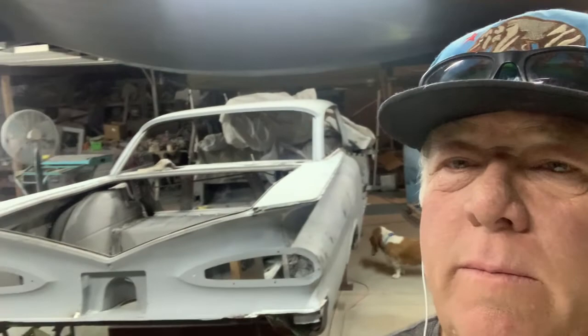The car over my shoulder here, this is a 59 Impala. This belongs to Bill down at Muscle Factory. This is a pretty rusty pig, and we're going to be doing a lot of work to it, and it's pretty beat up. But it's coming along pretty good. It's going to be red. It goes on an Art Morrison chassis with a supercharged LS. It'll be pretty cool.